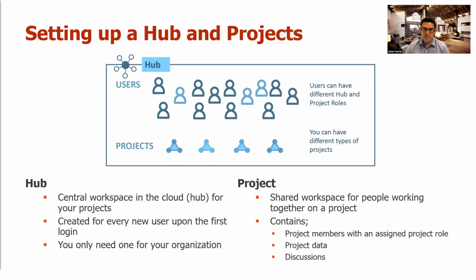So every user upon login gets their own hub, but you want to make sure at some point that you log on and switch hubs to your organization's hub. I'll show you how to do that in just a little bit, but then there's projects within hubs. When we talk about projects, you might have a project to maybe modify a set of brackets throughout all your products. So what do you do with that project? You create it, you name it accordingly, and it's a shared workspace so that you can load up the data related to that project and start to work on it together, right?